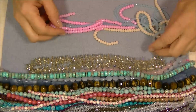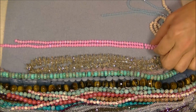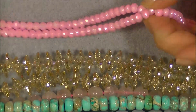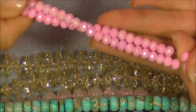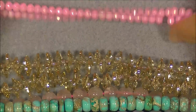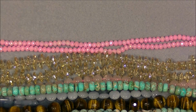I got some more of these rondelles here. These are the pink ones. They don't show the lines in them as well as the purple ones, but I like the finish. They look like candy or something. They're really like fingernail polish. They have a really cool finish to them. Those are really pretty. I like those. So I thought that I could make something pretty out of that.